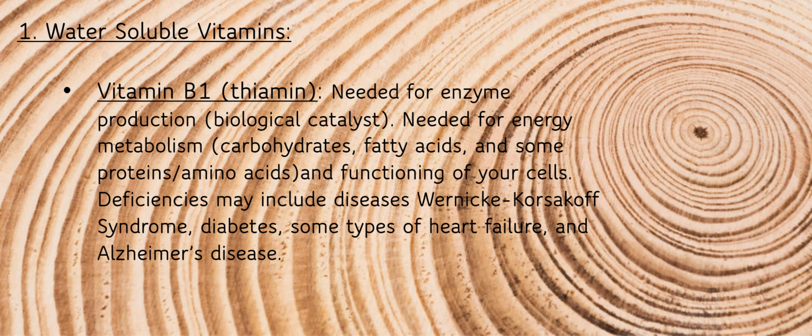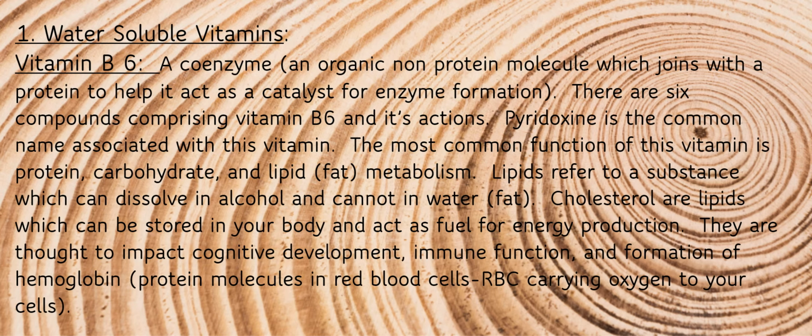Vitamin B1, also known as thiamine, is needed for energy metabolism and functioning of your cells. Some deficiencies may include something called Wernicke-Korsakoff syndrome. Typically people with alcoholism get this. It is also thought to be linked to diabetes, some types of heart failure, and Alzheimer's disease.